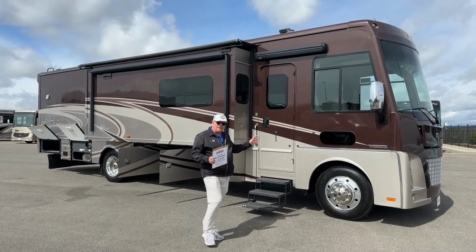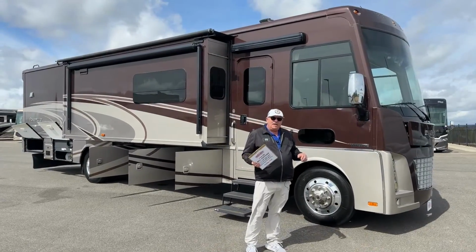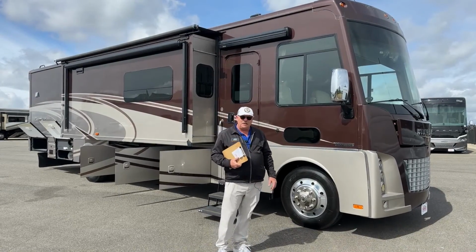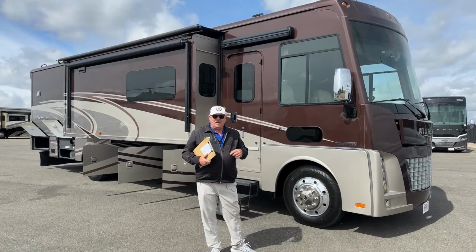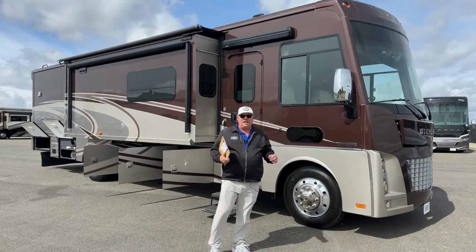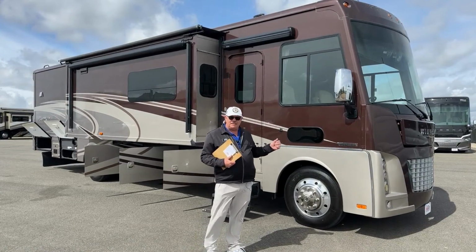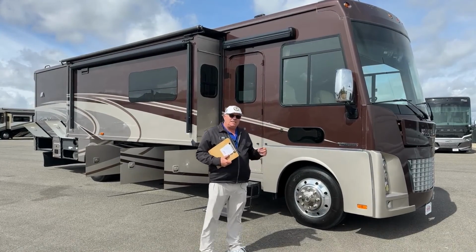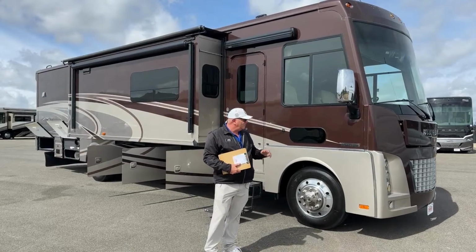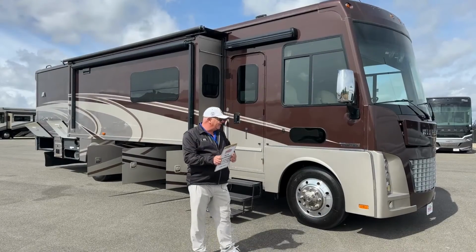But let's talk a little bit about this. This is on the Ford chassis with the 6.8 liter V10. As many of you know, the V10 went through quite a transformation back in '08, making Class A motorhome engines a 30 valve engine. So quite a bit more power with the newer V10 like this. This has 320 horsepower, 460 foot-pounds of torque, moves really nice. So great engine for this entire setup.